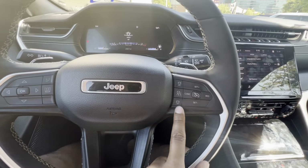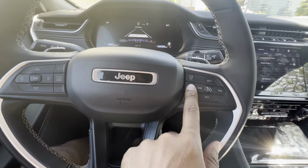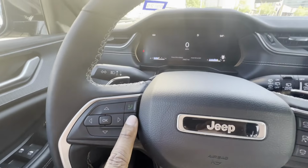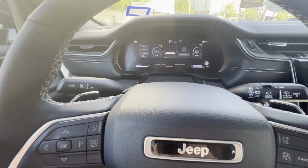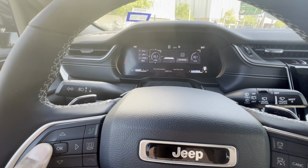Adaptive cruise control is on the right side of your steering wheel on this little cluster right here, where you're able to turn it on or off. It gives you a little decal over there saying that it's ready. You also are gonna have this little slider right here. It's kind of like a tab button on your phone where you're able to see all of the information.